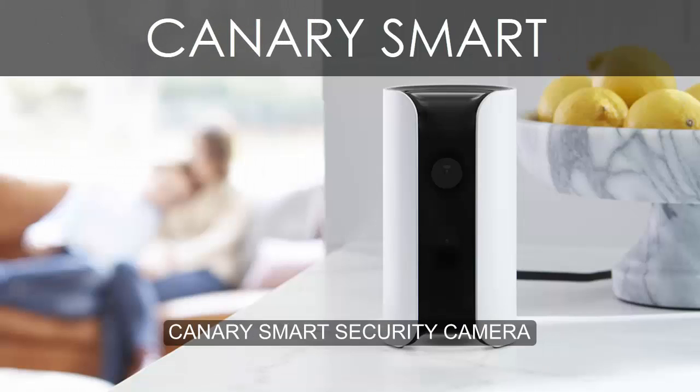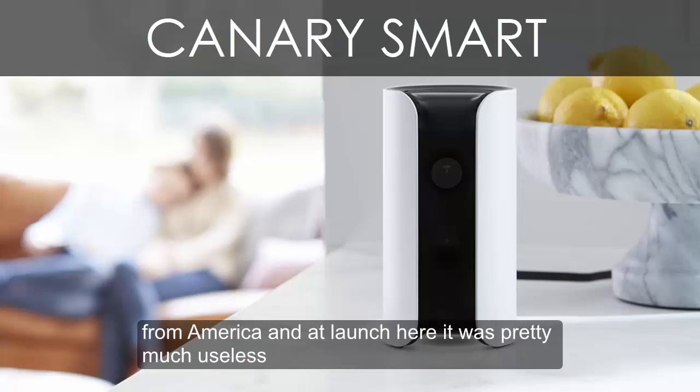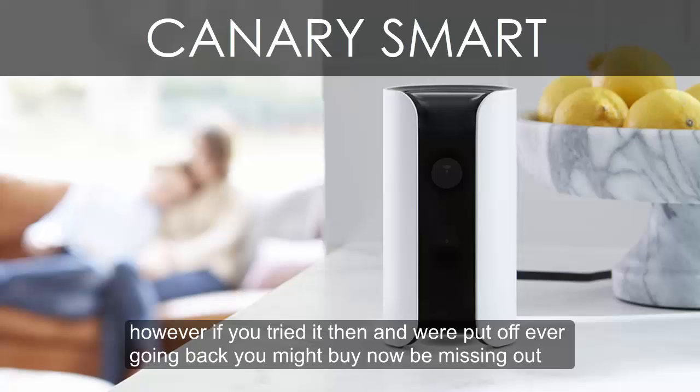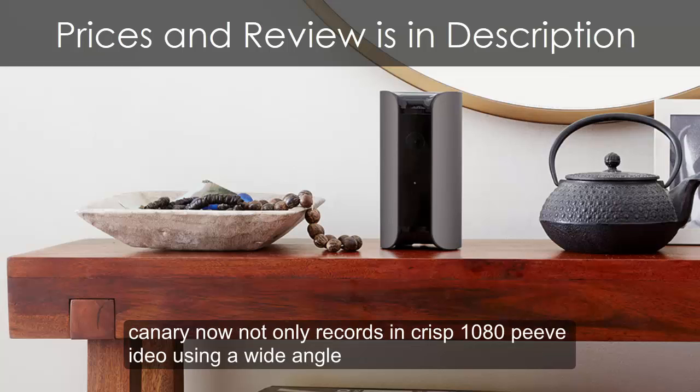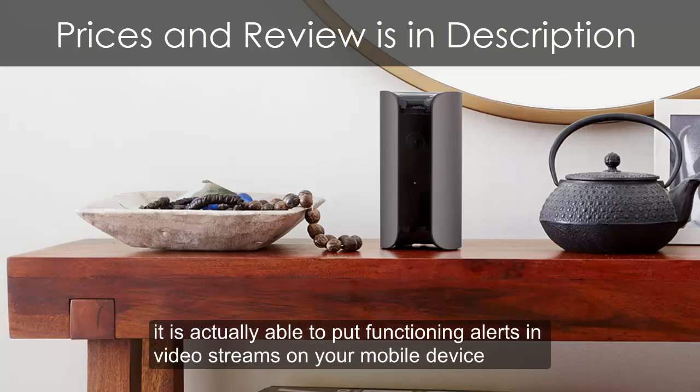Canary Smart Security Camera. Canary arrived a few years ago, from America, and at launch here it was pretty much useless, due to some rather deep software issues. However, if you tried it then and were put off ever going back, you might by now be missing out. Canary now not only records in crisp 1080p video using a wide-angle, 147-degree lens, night vision and motion-activated recording with clear audio, it is actually able to put functioning alerts and video streams on your mobile device.